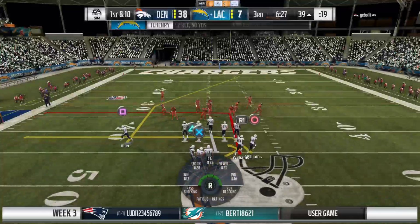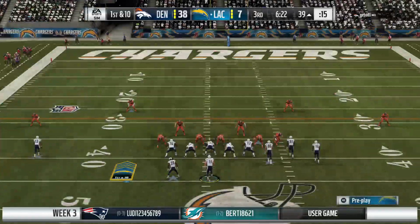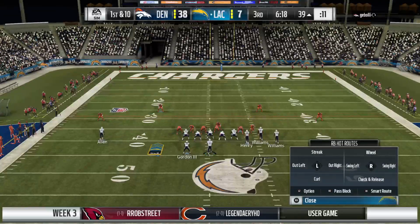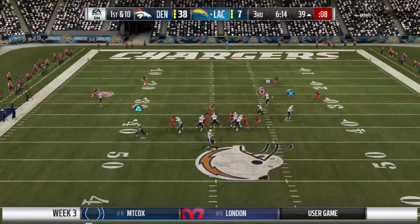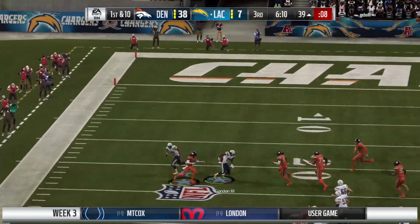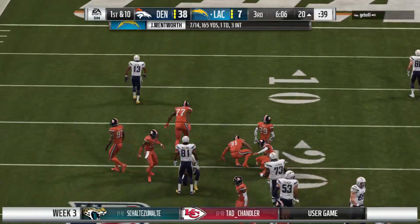So how about that for a chain mover? They're all the way down inside the 40 now for 1st and 10. Now on 1st down, he'll drop to throw it. Finding his safety valve here. That's complete. And they'll get this one to about the 20-yard line.